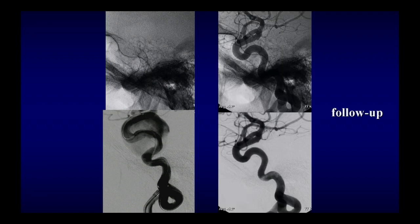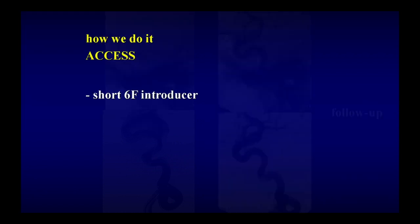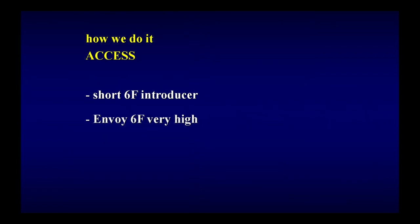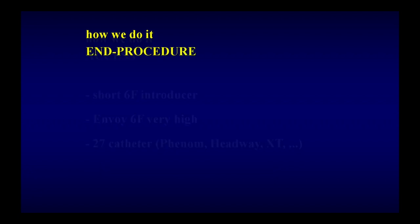So that's a cheap way, you don't have to use an intermediate catheter. This was the result that you have already seen, so I won't go through this. So, short 6 French introduction. The Envoy 6 French, we usually put it as high as possible, almost in the skull. Then, of course, the 27 catheter. Any catheter is good. We usually use a Synchro wire, but you can use any 14 wire.